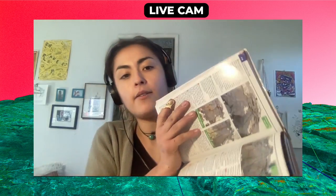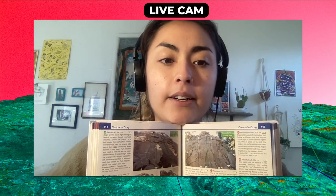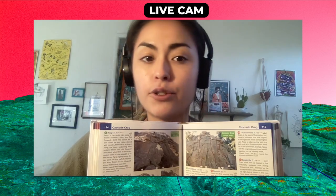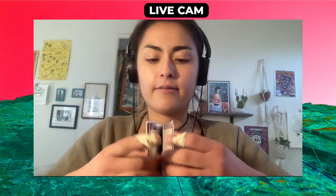And then more often than not, guidebooks are color coordinated by the type of climb, so either a sport climb or a trad climb. I haven't really explained exactly what a trad climb is. I've only explained sport climbs because I have never done a trad climb before. I'm only a sport climber right now.